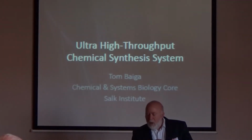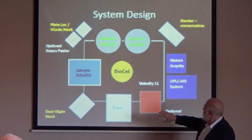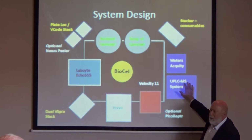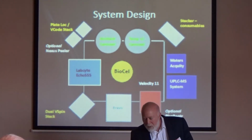So what we weren't able to do back then for Tom was to actually give him a full system that allowed him to do this in an automated environment. His vision 10 years ago was to basically do the synthesis, to do the analysis, in this case with UPLCMS, and also to do screening all over the platform. And this is now something that will come to be.